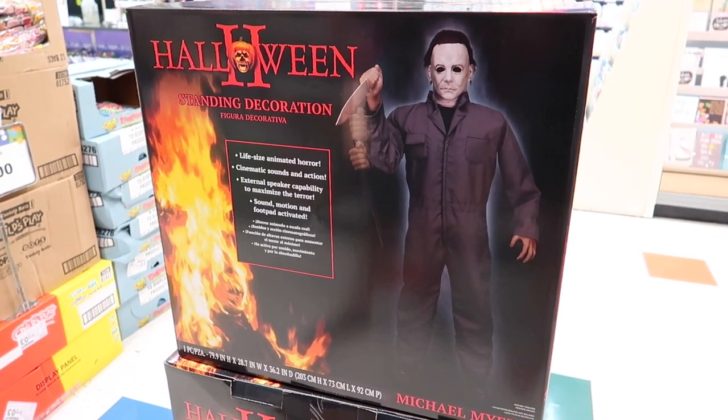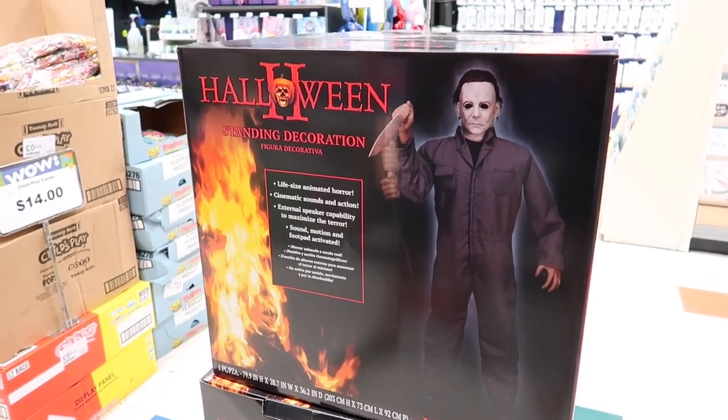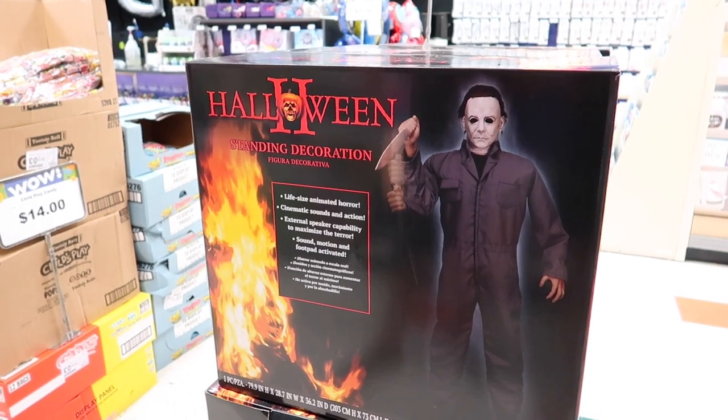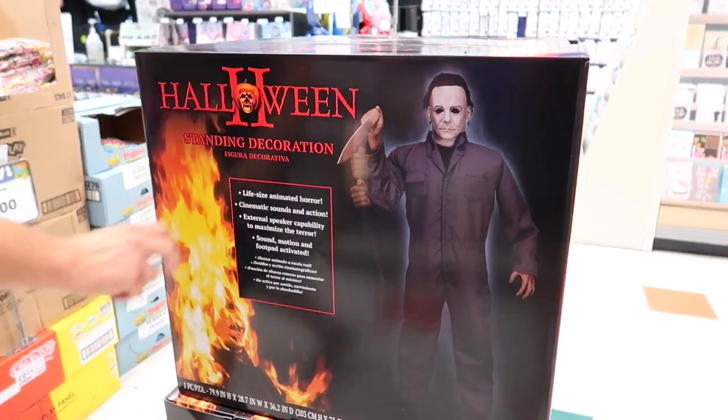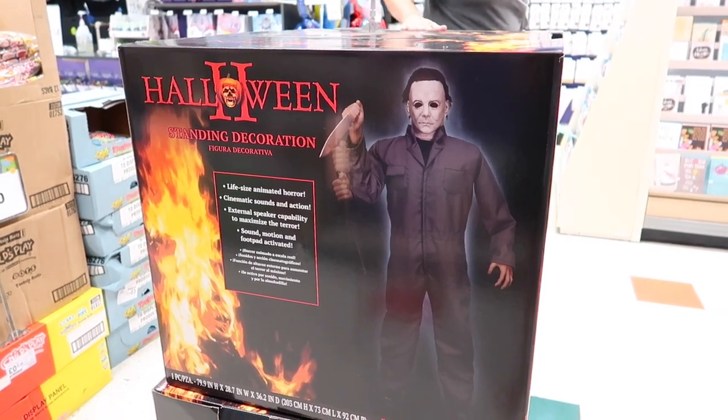Halloween standing decoration. It's a life-size Michael Myers. I've seen one of these. Cinematic sounds in action. Sound motion and foot pad activated. That's really cool. $220 for Michael Myers here.